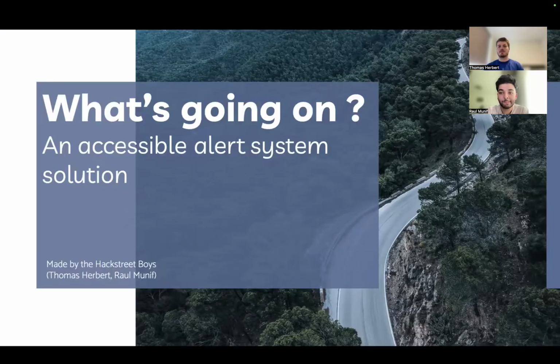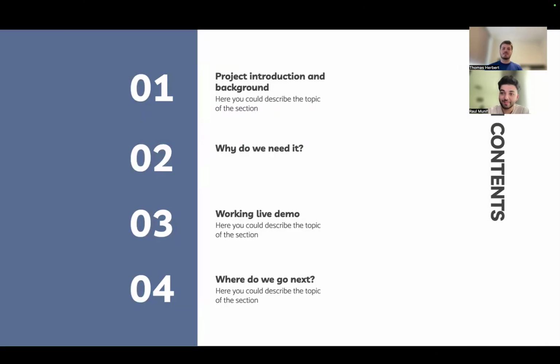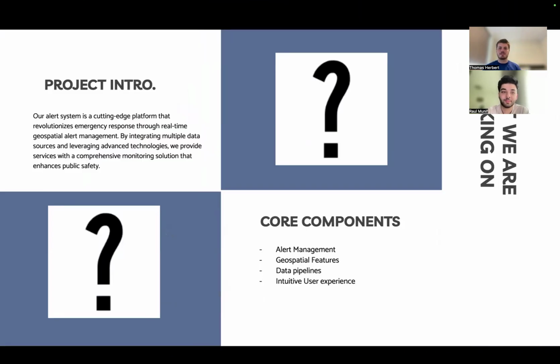All right, sweet. So, this is What's Going On, an accessible alert system solution made by the Hack Street Boys, which is myself, Thomas Herbert, and my friend Raul Manuf. Here's a brief table of contents. We've got the project introduction and background. Why do we need it? We'll show you a working live demo and talk about where we're going next. So I'll just hand over to Raul for the intro.